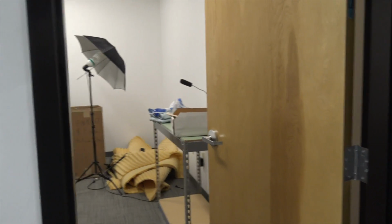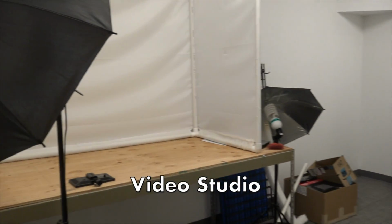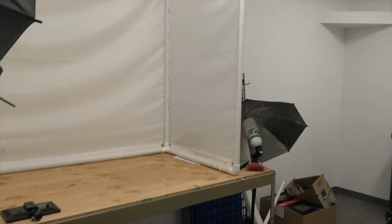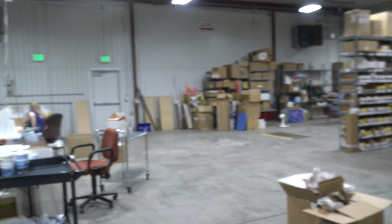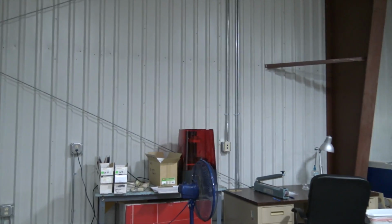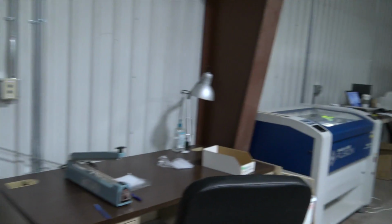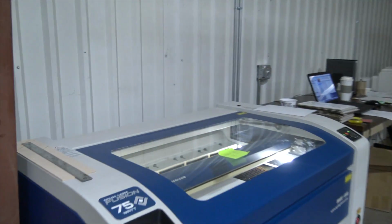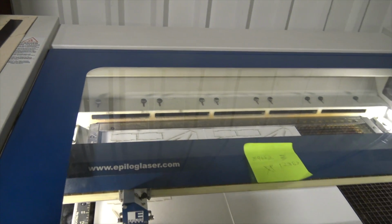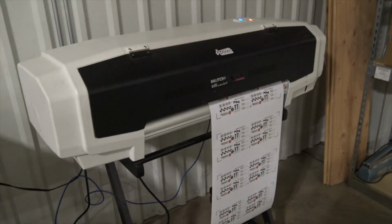In this room is the movie studio, which has not been set up yet because we have just moved and not everything has been put back to where it needs to be. But my dad will do his videos in here and do all the photos in here. And then over here, we have some more of the fun stuff. So we have the 3D printer. And over here is the laser cutter, which looks like it is cutting something right now. And then we have a vinyl printer back here to print decals for rockets.